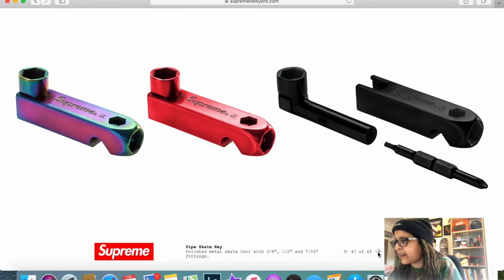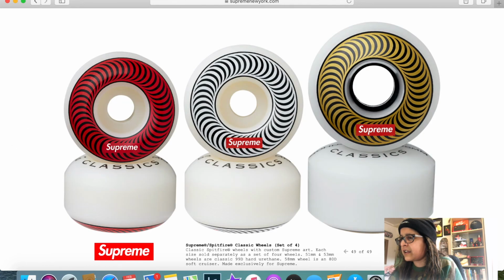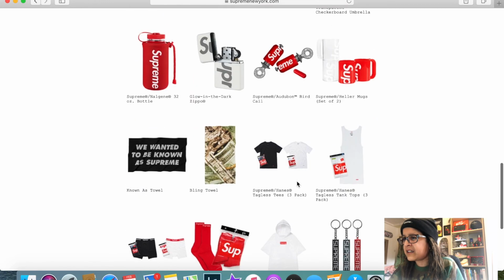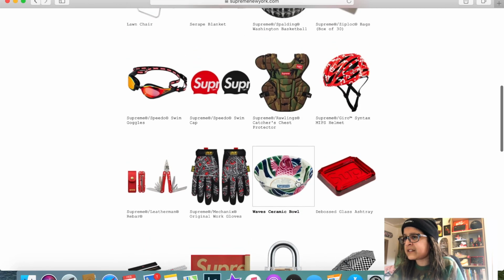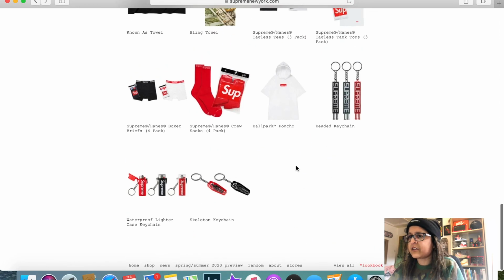Then they've obviously got their trucks and their wheels. Where are the pins? Please tell me they've got pins. Where's the pins, man? Oh, if they're not releasing any pins, I'll be so pissed off.